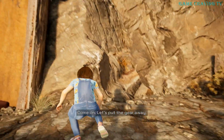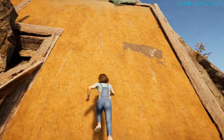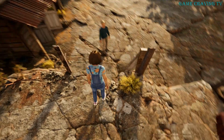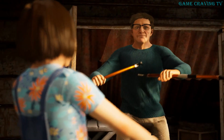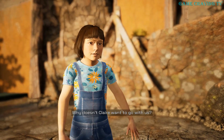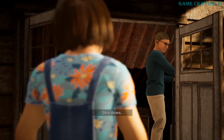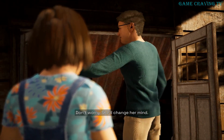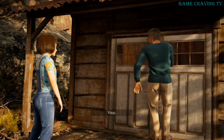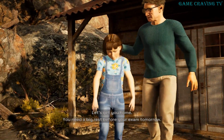Come on, let's put the gear away. Why doesn't Claire want to go with us? She does. Don't worry. Change your mind. And we'll be together? Yep. Let's get you home. You need a big rest before your exam tomorrow.